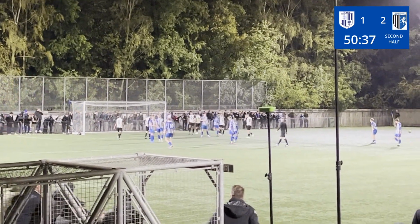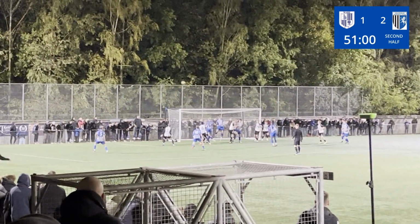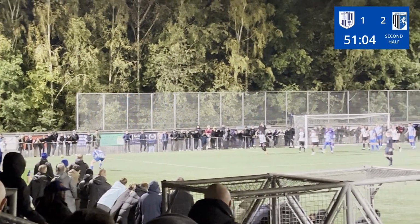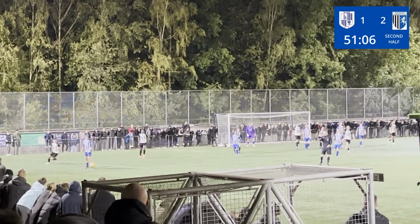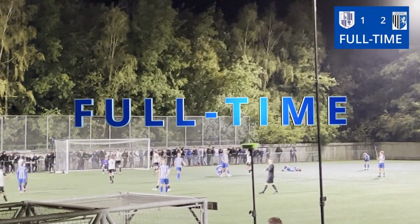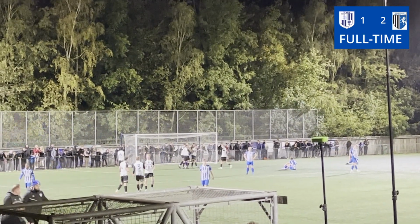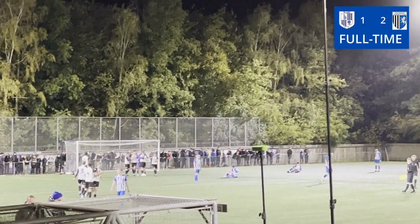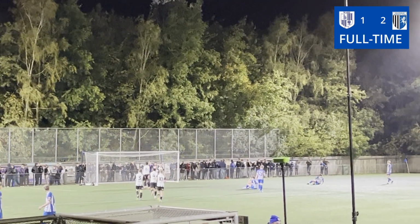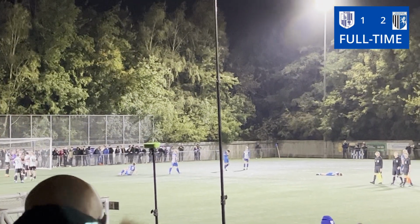Wow. It is desperate stuff here. Corner comes across and headed out by Logan Dobbs to this near side. But it is, oh, Gab Chaps can't get hold of it. It's put out of play. And Gillingham, it is, who will progress to the second round of the FA Youth Cup. The Gillingham players congratulate themselves. Ware players fall to the turf. And it's finished here. Ware 1, Gillingham 2.